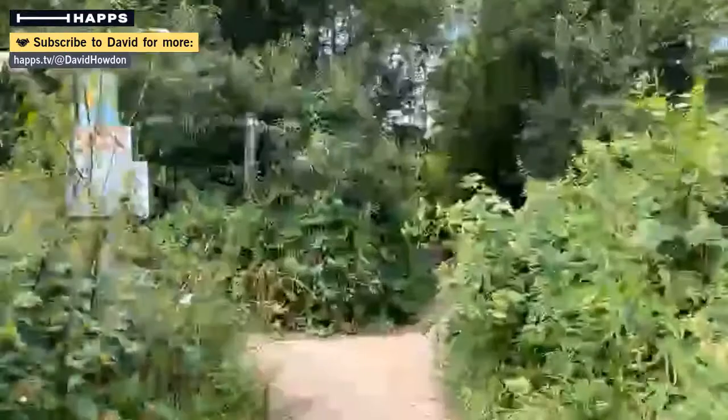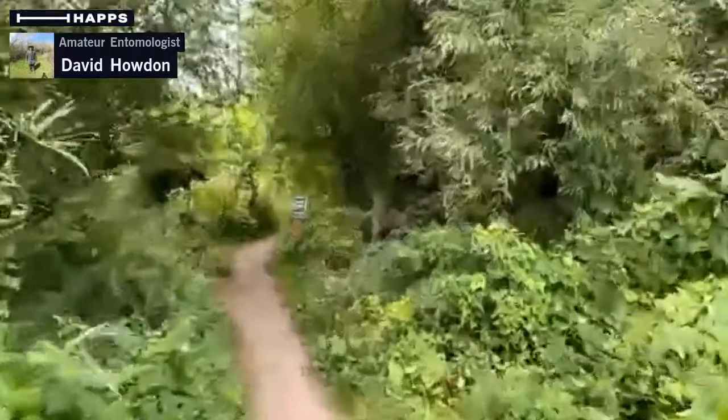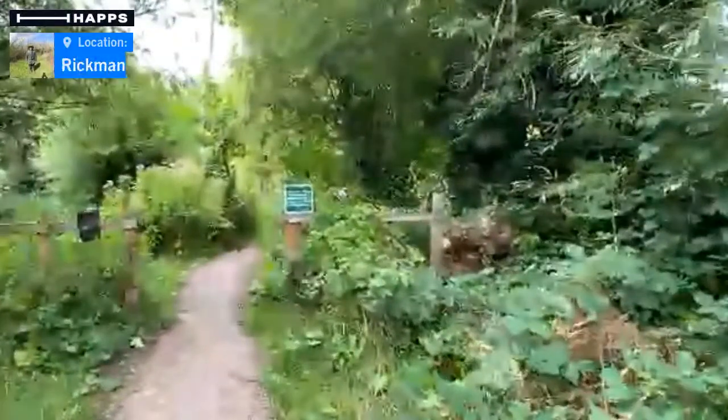So we'll wander further this way. So, not really looking for anything, Fiona, I'm just having a general wander. Got a day off work, so I thought, why not head up somewhere and have a general kick around, see what's about. I'm trying to think if I've ever visited this site in summer months before.